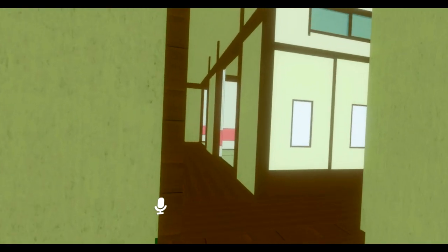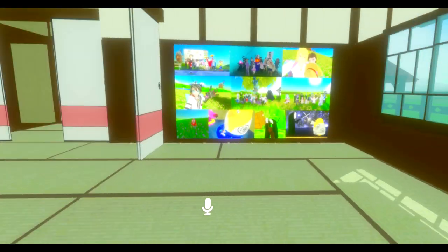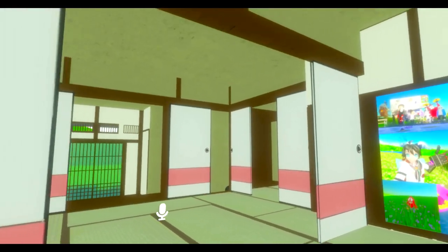I think this is the house from My Neighbor Totoro. I seem to recall it looking like this. This is like a traditional old-fashioned Japanese-style house.